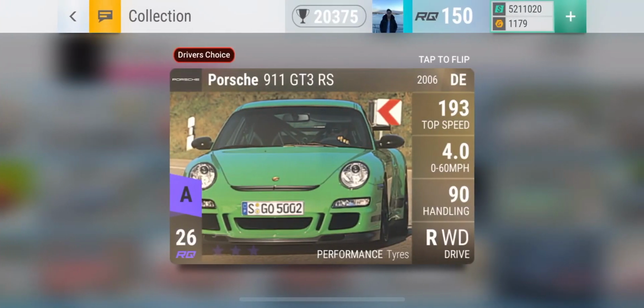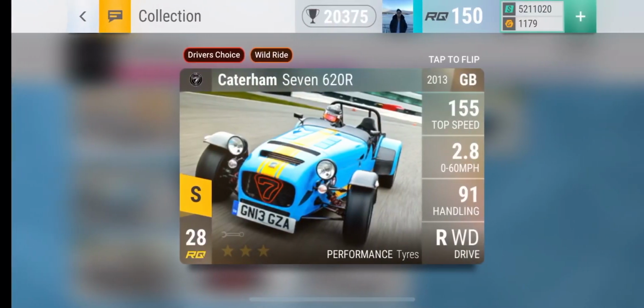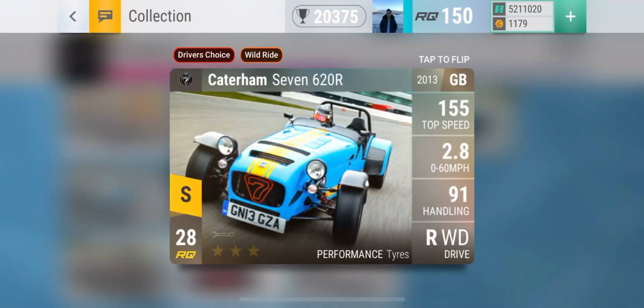Moving on is the Porsche 911 GT3 RS. This is another car that I really want. It hits, or is one of those few cars that hits 100 handling and a 0 to 60 of what I believe is 3.3 to 3.4. Very strong car. Moving on to the legendaries. So those were all the epics, and I have to say they were very nice.